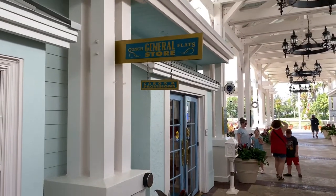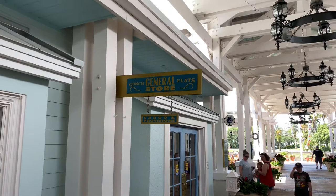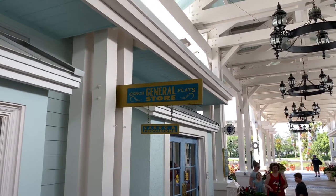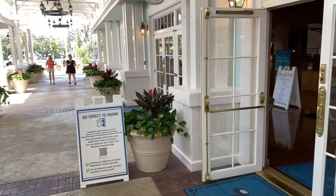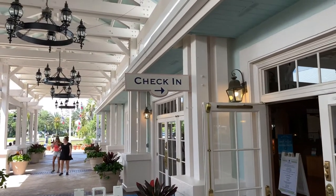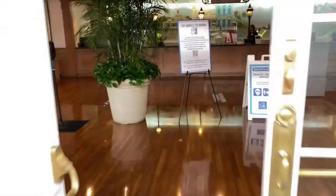Before we go to the check-in area, over on the left-hand side is the Conch Flats General Store, cargo and provisions, but we'll come back to that in a moment. And on the opposite side is the check-in area. Let's go inside and see it. Let's go inside by going through the double doors.